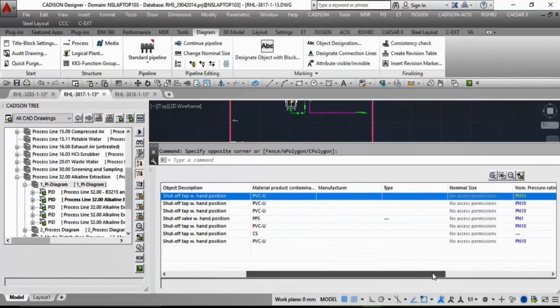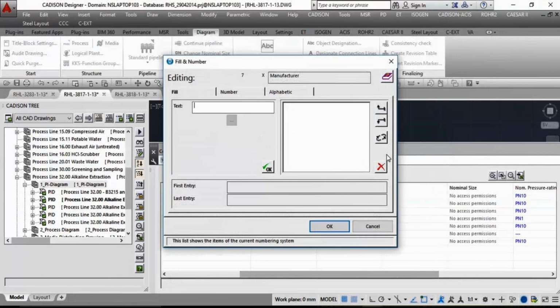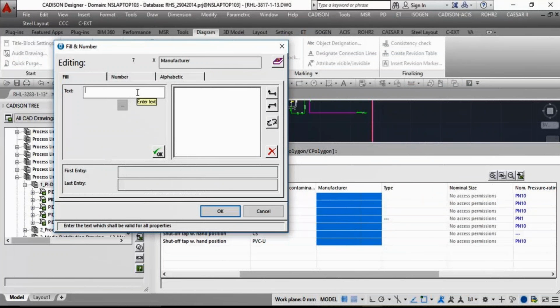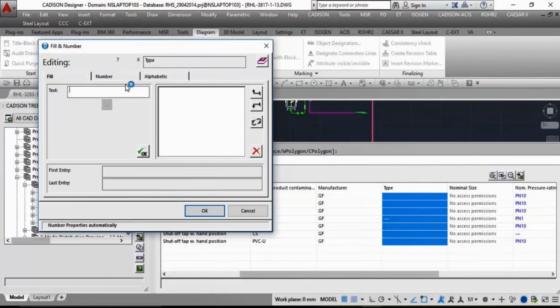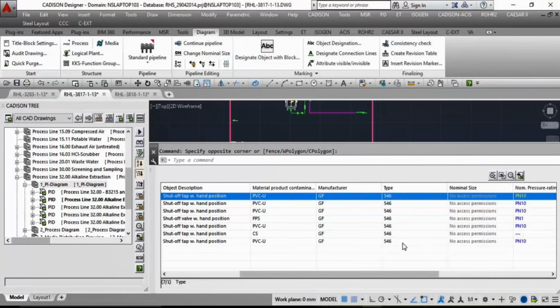Now the question is how we can quickly add those values to the manufacturer property and type property. So we have an option where we can select the property name using the fill and number option. We can give the property value one time, and automatically the values will be updated for all the valves. Same way we can do it for the type property. So you can see the values have been updated. In this way, if you have, suppose, 50 or 100 valves, you can select all the valves, get this spreadsheet, and using the fill and number option, all the values will be updated.